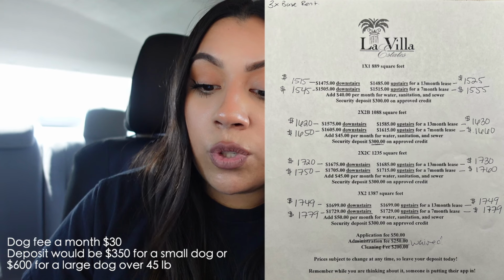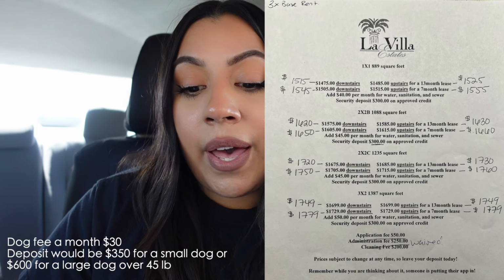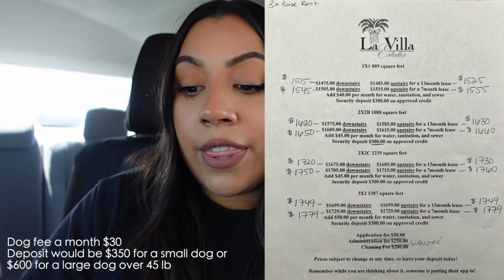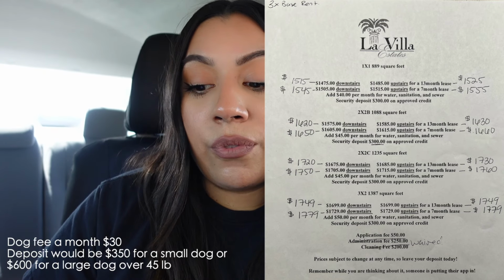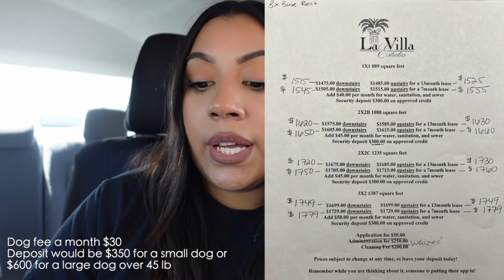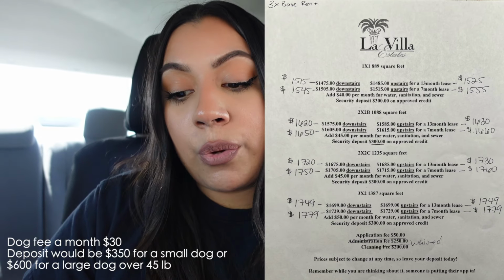So for a 2-bedroom, 2-bathroom B, 1088 square feet, you have downstairs, it's starting at $1,620, and that is for a 13-month lease. And then you have a $1,650 downstairs, and that is going for a 7-month lease. Add $45 per month for water, sanitation, and sewer. Security deposit is $300 on approved credit.